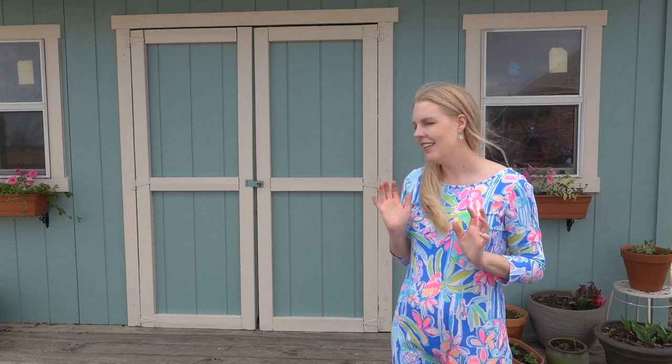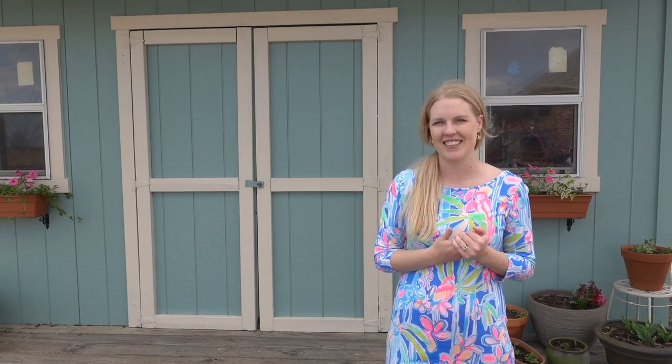Now, instead of a beige box, it looks like a little charming cottage that is just an added touch of charm on the property, and it's gonna make me even more excited when I come out each day to get my tools and get my stuff for the day to be able to see all this bright, wonderful color. So I hope you enjoy it as much as we do.